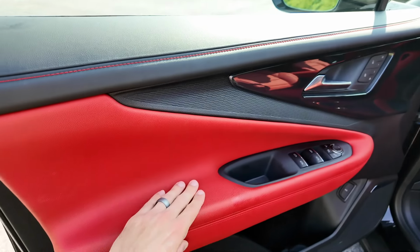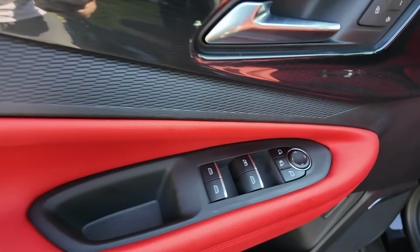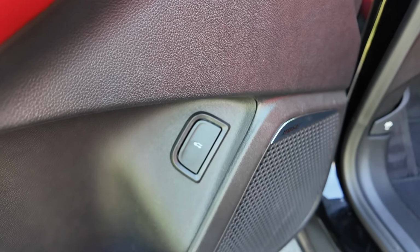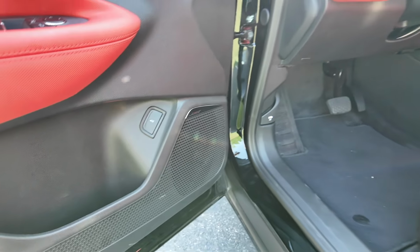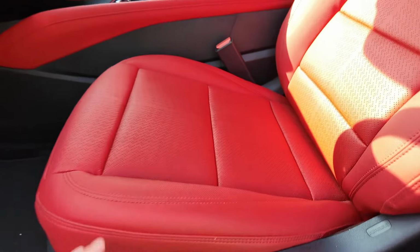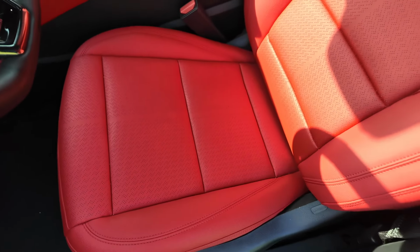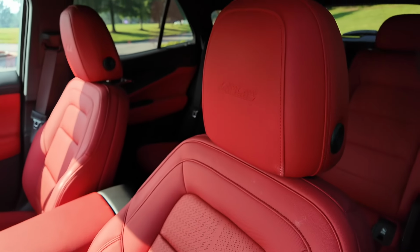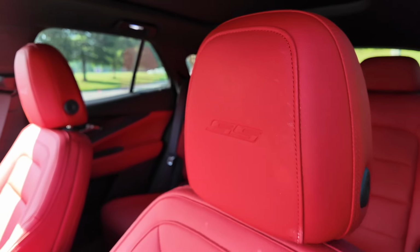Throughout the red, you have this nice padding throughout the armrest and insert, all of your window and mirror controls, and then storage throughout the bottom. There's even a trunk button and then a Bose audio system. You're gonna see power seats as well with your adjustable lumbar support, and then the nice red leather material. You can see the perforations throughout the center. Nice design overall. Smooth stitching throughout the back, and then the SS badge is embossed into the leather.